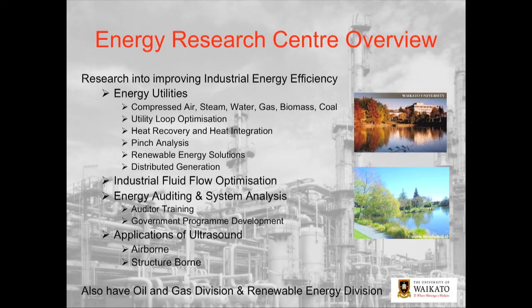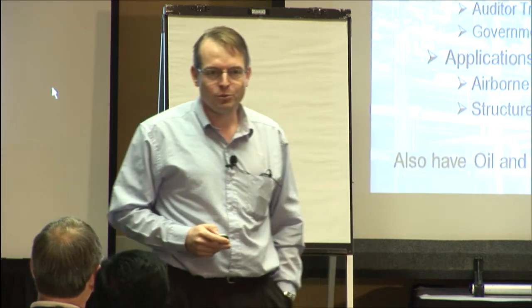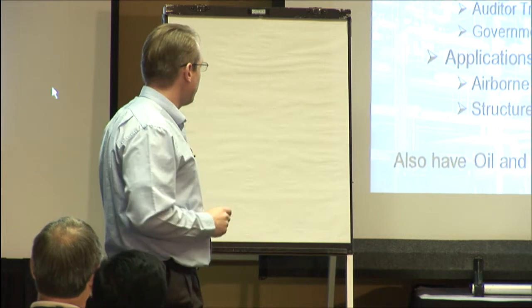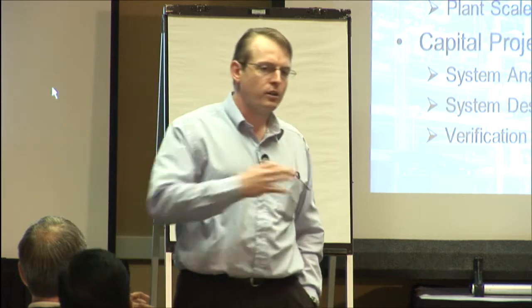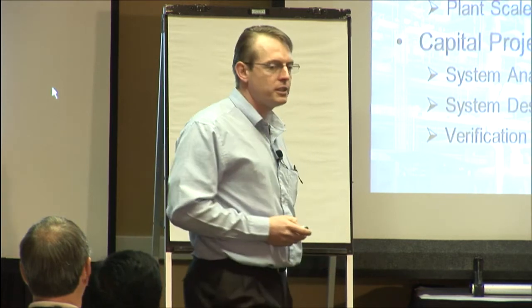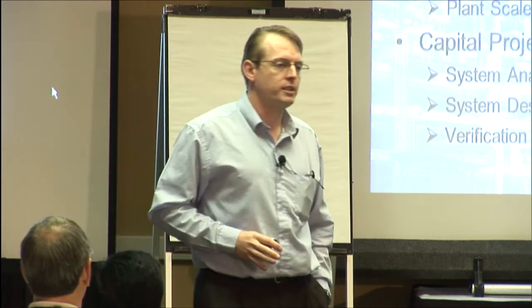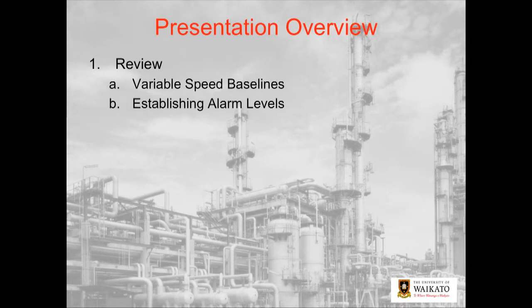I run the Industrial Energy Efficiency side of the Energy Research Centre at the university. That's the view we have from our office. It's not bad. I like where I work. Basically, if it's anything to do with energy used in industry, we're doing something there. We also have a role with oil and gas and renewable energy. We do a lot of numerical modeling, economic modeling, and experimental work, but one thing we pride ourselves on is that we do a lot of work out in industry, in plants, taking real measurements and bringing about change.